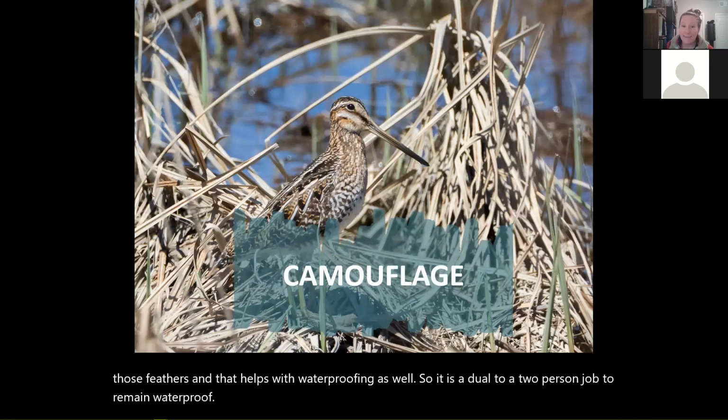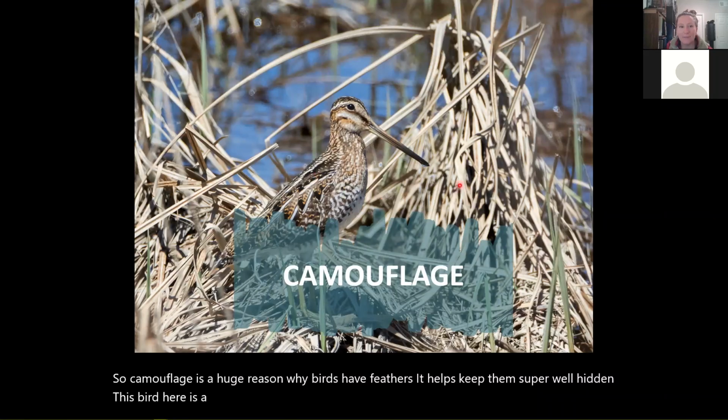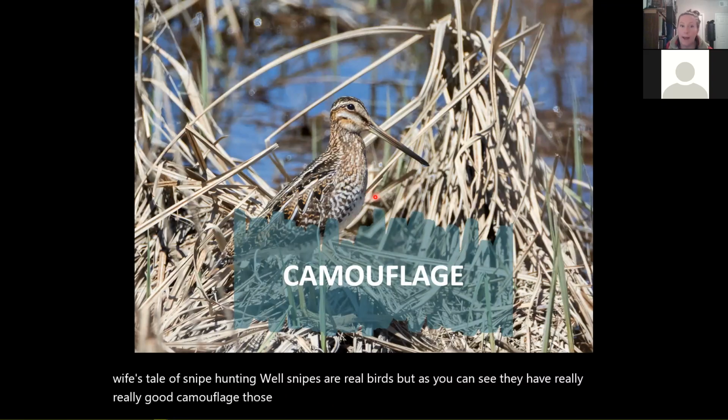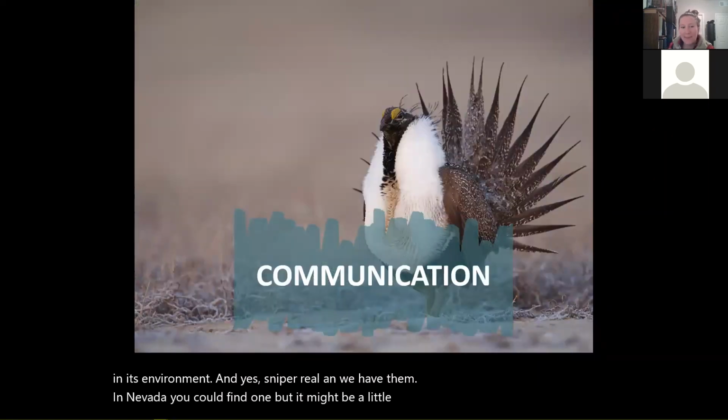So camouflage is a huge reason why birds have feathers. It helps keep them super well hidden. This bird here is a Wilson's snipe. And I know some of you probably have heard about the wives' tale of snipe hunting. Well, snipes are real birds. But as you can see, they have really, really good camouflage. Those feathers are absolutely helping that bird stay very well hidden in its environment. And yes, snipe are real, and we have them here in Nevada. You could find one, but it might be a little difficult because they're hard to see.